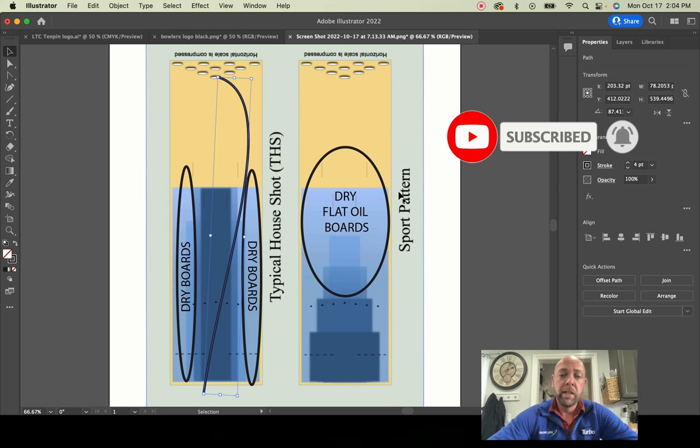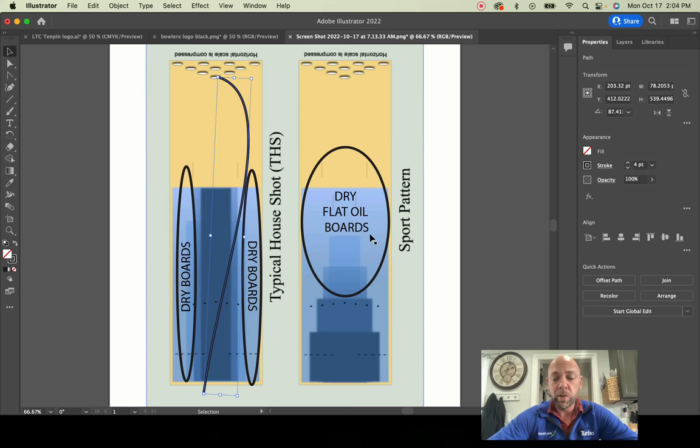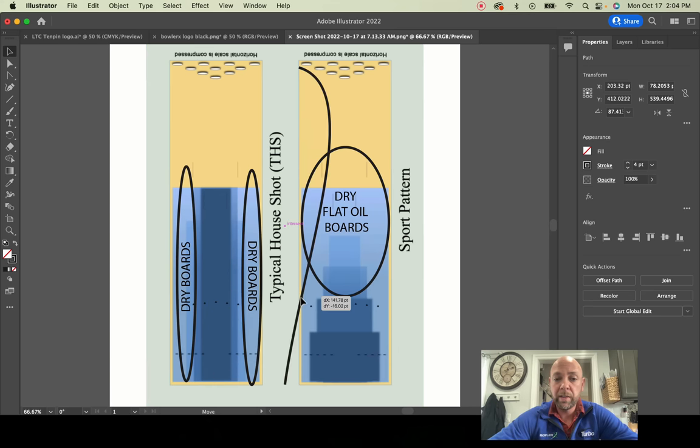So with this, you see all the light boards in here, the entire front part after the arrows, all this is basically friction. Now, there is a little bit of oil there, but it's pretty flat all the way across. So if you're trying to throw the ball over here to the right, the ball's not going to hook that much.